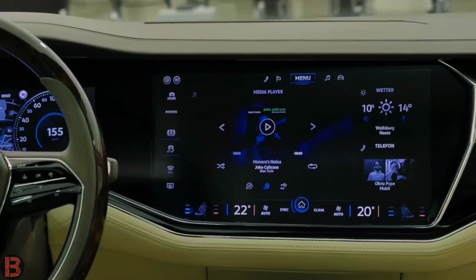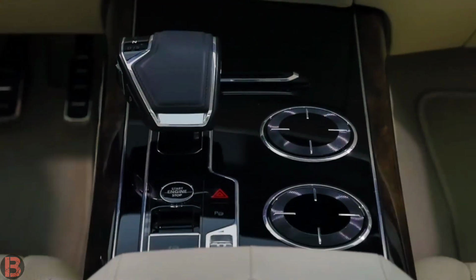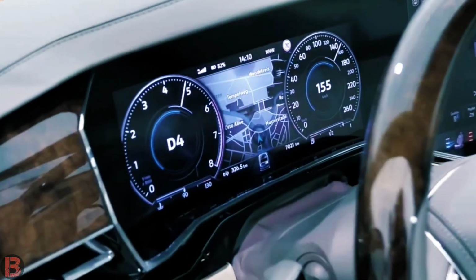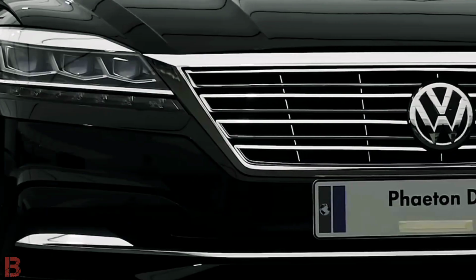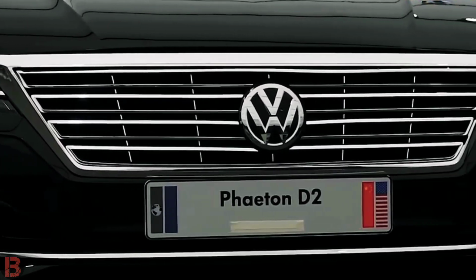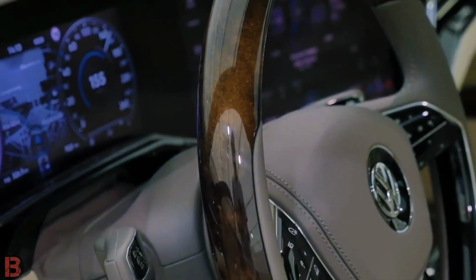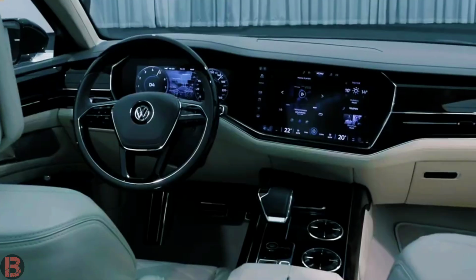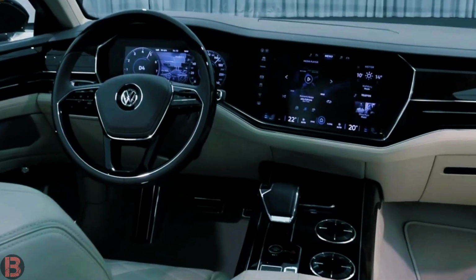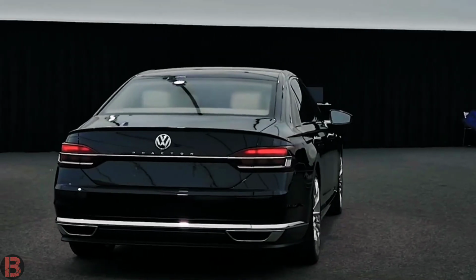kilowatts, 612 PS. The same engine is used in the Bentley Flying Spur, enabling it to accelerate from 0 to 100 kilometers per hour, 0 to 62 miles per hour, in 3.8 seconds and giving it a top speed of 333 kilometers per hour, 207 miles per hour. Those numbers would make the Phaeton a real sleeper and a genuine contender for the V12-powered BMW M760i.